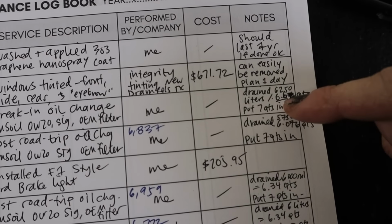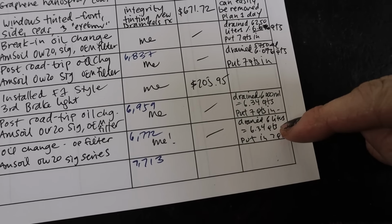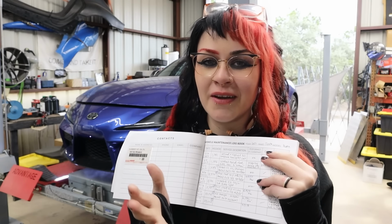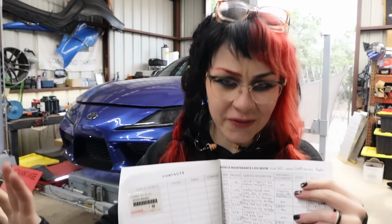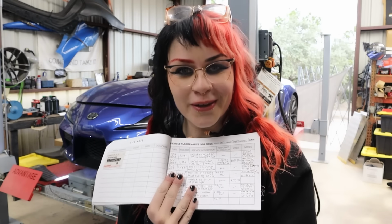I'm about 7,700 miles. And then what I do is I write down the exact amount of oil that I add in, which the spec is 6.9 quarts. I always dump in 7-quart bottles and just assume that there's some residual left in the bottle. 7 quarts, it's good. And then I'll always mark how much I drained out at that oil change as well.